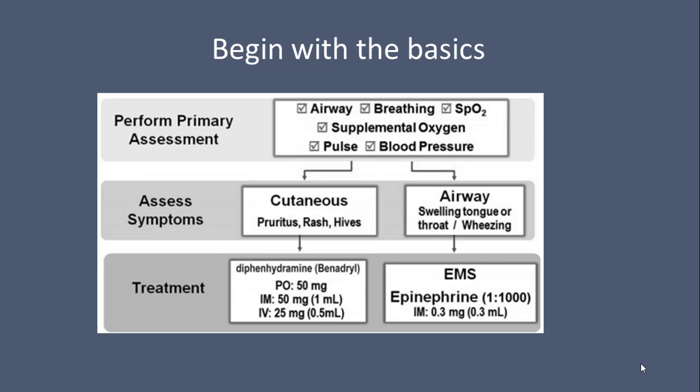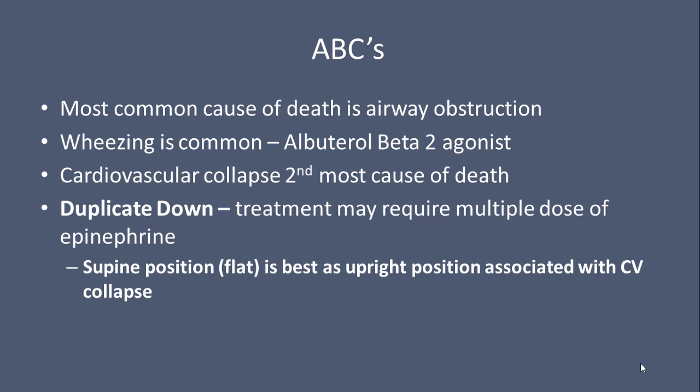We need to draw up epinephrine at a concentration of 1 to 1,000, and we need to give that IM at 0.3 milligrams or 0.3 milliliters. The most common cause of death in anaphylaxis is airway obstruction. Wheezing is common. Remember, we have our albuterol, which is a beta-2 agonist, as part of our drug kit. We can have the patient take 2 to 3 metered dose inhaler puffs. Cardiovascular collapse is the second most common cause of death.